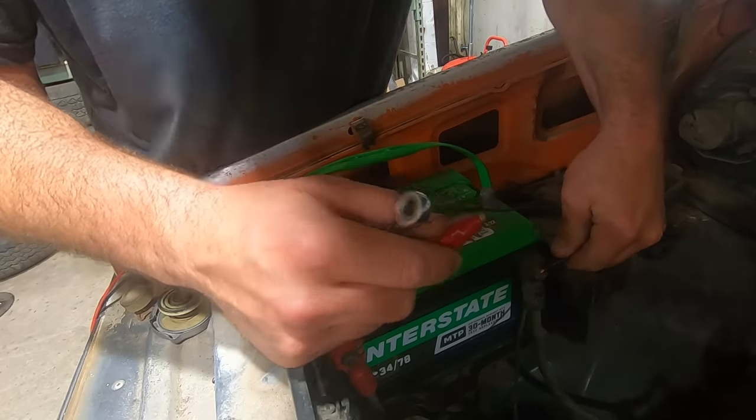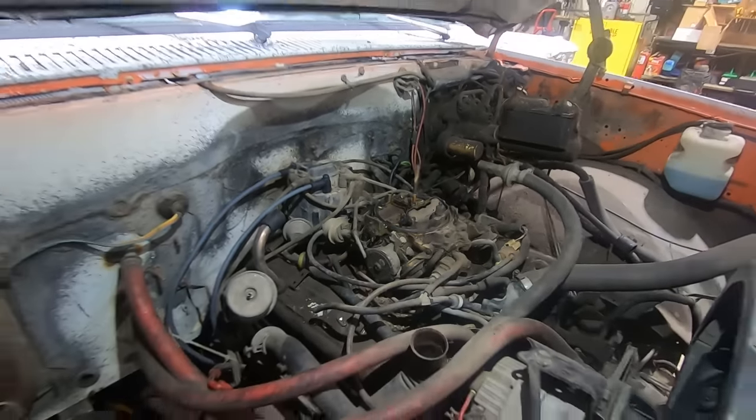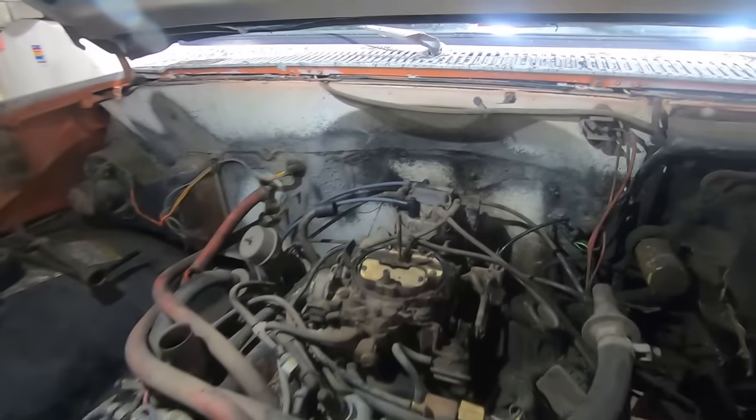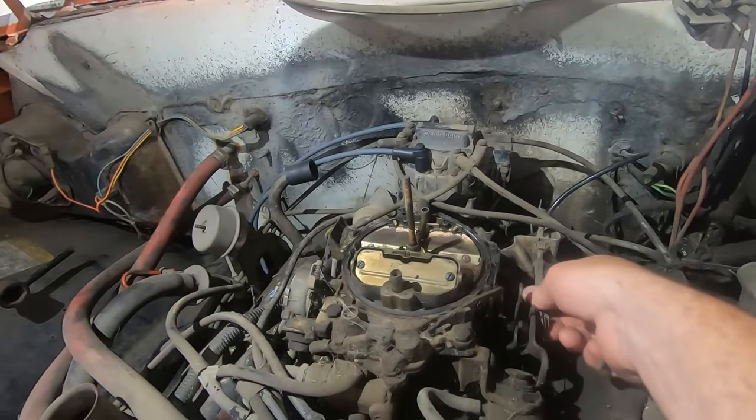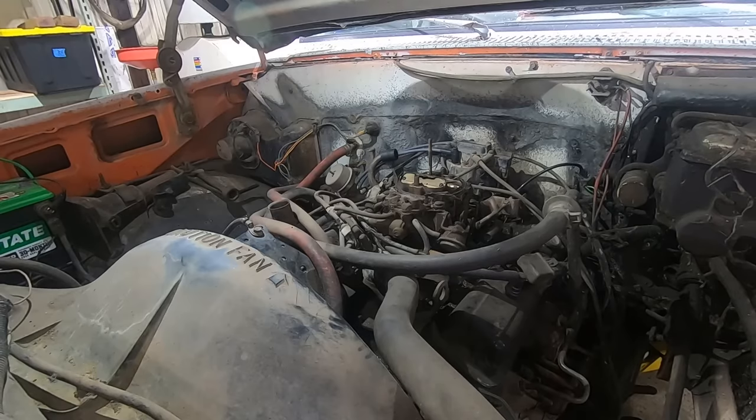Hook up our fuel pump. Oh, she's running. I don't see any spitting out of the carburetor, so our float shouldn't be stuck. Let's see if our accelerator pump works. Oh yeah. Good to go. All right, here we go.